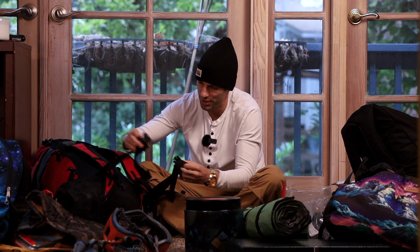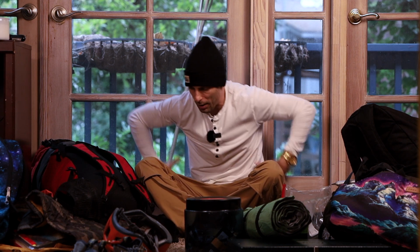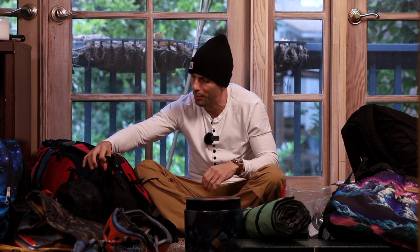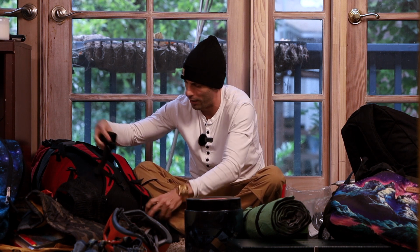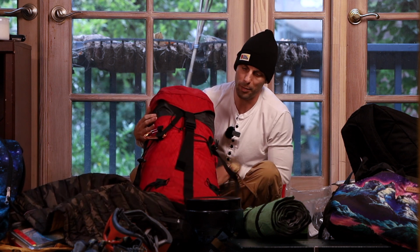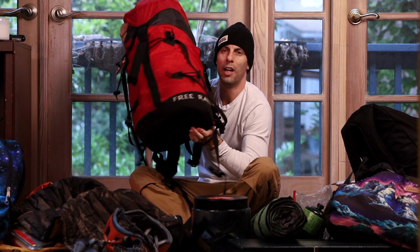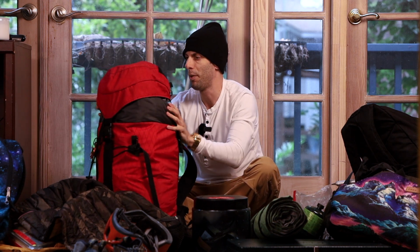My pet peeve is those packs that have those ridiculous hip belts. You know the ones I'm talking about? They have these big bulky things. You have no mobility with them. And so that's why I like this pack right here. This pack comes from a company that is super awesome. Their name is Free Range. And I love these packs. It's like the greatest company in the world.